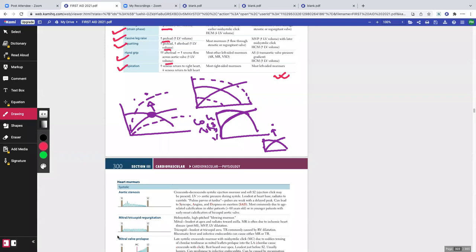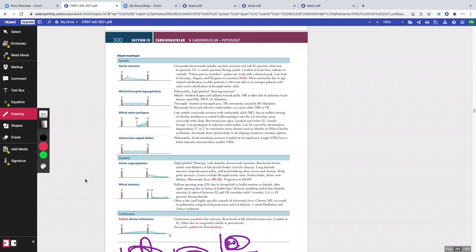Okay, are we done? Yes or no? No. Valsalva maneuver, is it going to increase the murmur of hypertrophic obstructive cardiomyopathy? Yes or no?